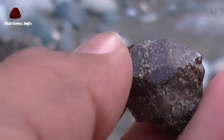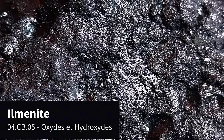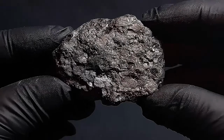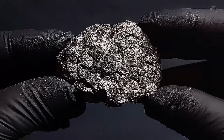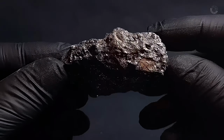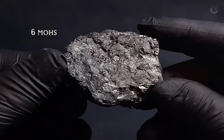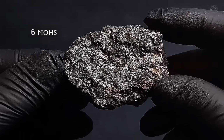Another indicator is ilmenite, an oxide of iron and titanium. This mineral is black with a metallic sheen. It is trigonal in shape and can have a number of facets. It looks like a piece of iron, is very heavy, has a hardness of about 6 on the Mohs scale, and is a strong indication that diamonds may be present at the site.